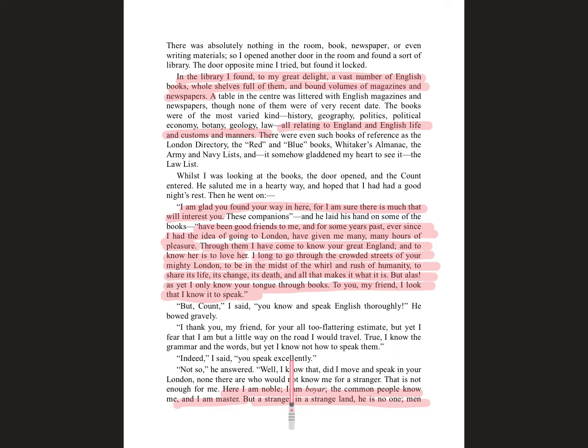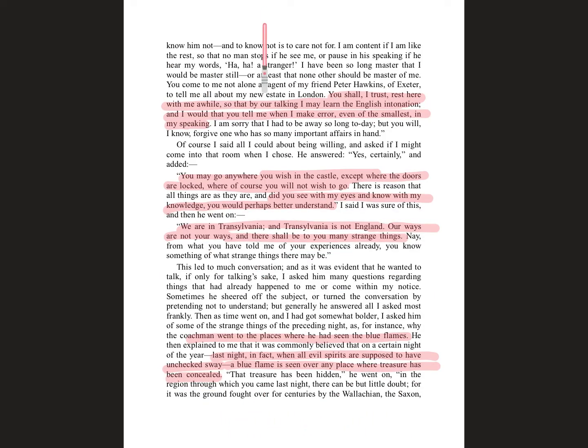There's a reference at the bottom. "Here I am noble, I am a boyar. The common people know me and I am master. But a stranger in a strange land, he is no one. Men know him not, and to know not is to care not for."